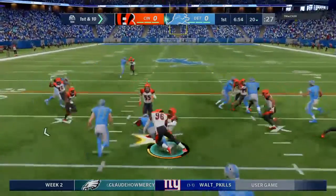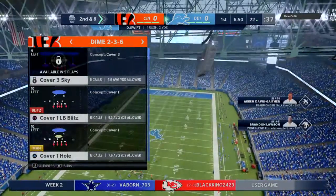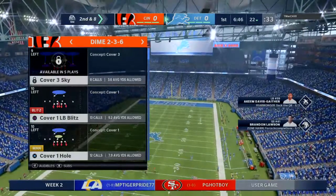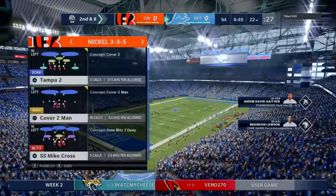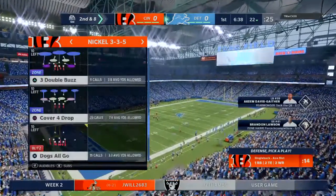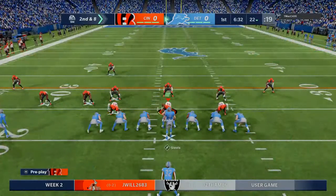First carry for DeAndre Swift. And he is brought down at the 22 after a gain of 2, and it brings up second down at the 22-yard line. Well, any lane that might have been open there was closed pretty quickly, because the defensive front won that battle at the point of attack at the line of scrimmage. They used great leverage, held their spot, and stacked him up. From the 22, here's 2nd and 8.